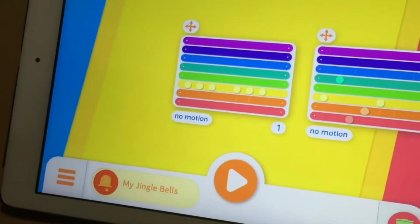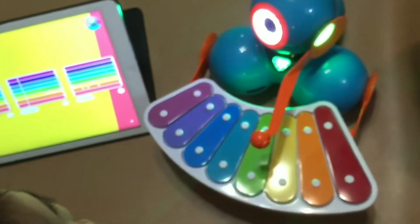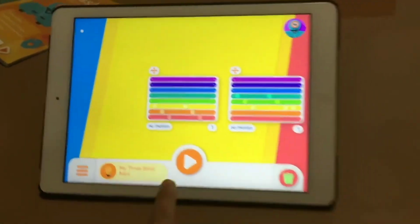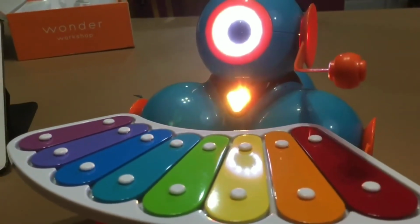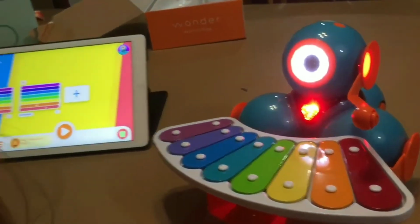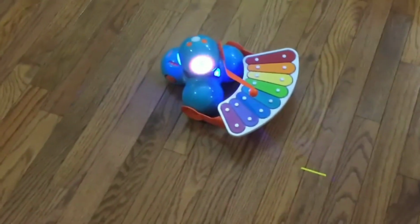Jingle bells? Ooh, jingle bells. Christmas. Do we need to calibrate it again? No. Yes. I don't think so. Oh, three blind mice. And then you press the big giant arrow. Big arrow. And then you press there. Yay! Oh, I think while it's playing, you can move it. Forward, backwards, turn left, turn right.